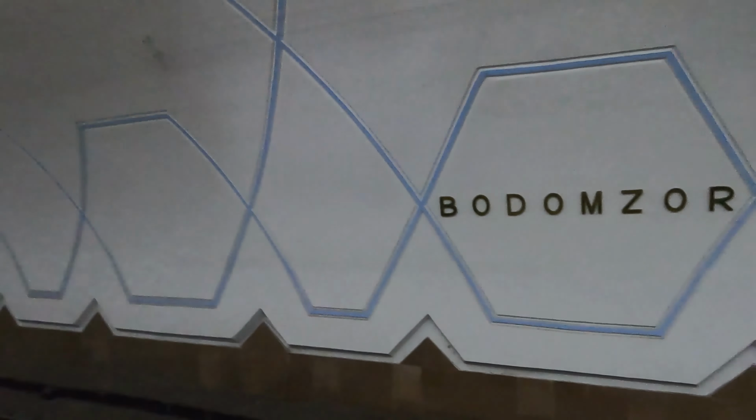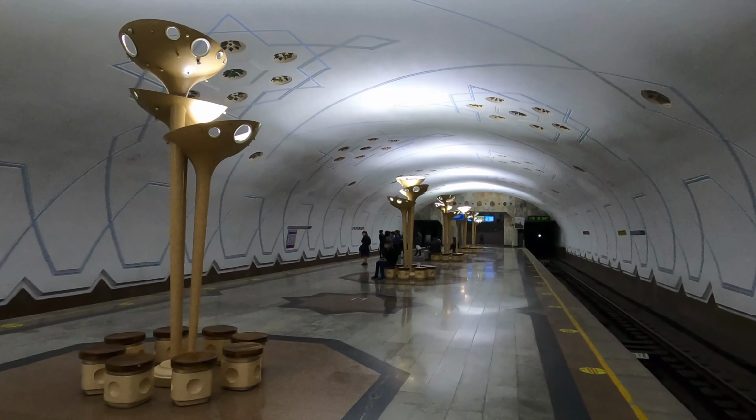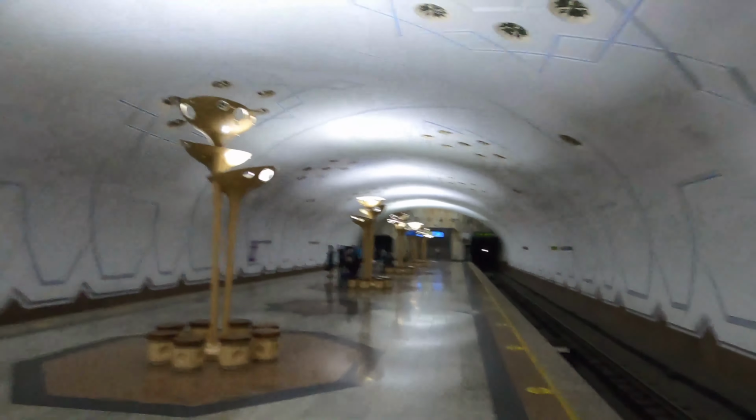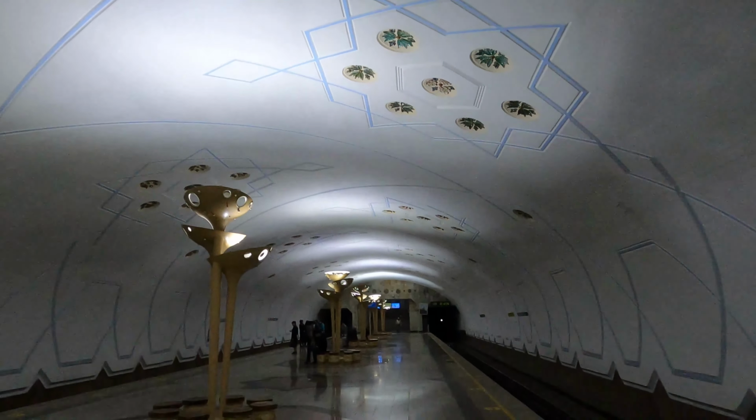This is another very beautiful station. It's called Bodomzor, and as you can see, it doesn't have any columns here, so it basically just supports itself. Amazing. The designs on the ceilings, and as I mentioned, floors are super clean.